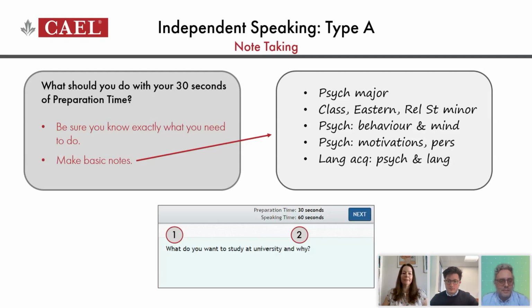It's usually easier for you as well. So if we can guess what her 3 points are, it looks like it has something to do with psychology and the relationship between people's behavior and their mind. The second point looks like it has something to do with motivation and personality, perhaps.